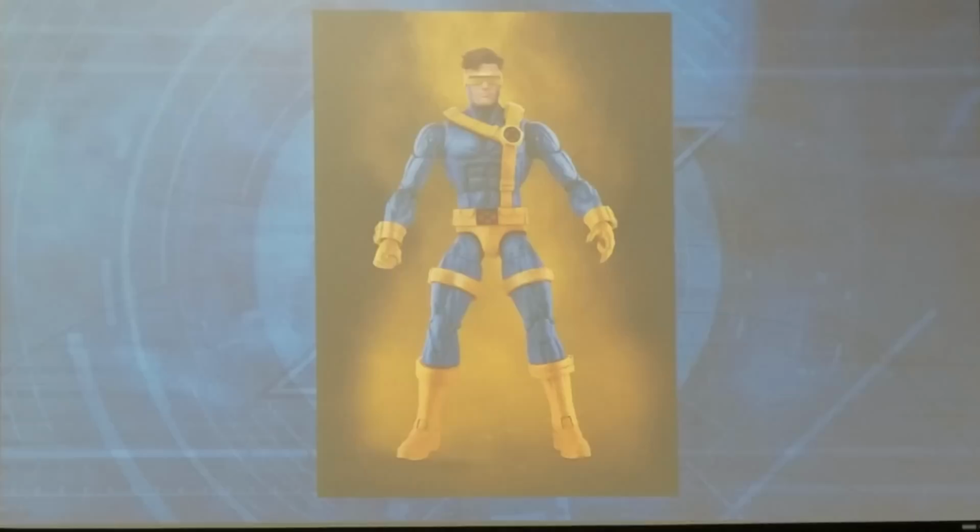He's tall, taller than Juggernaut. Nimrod. He's pre-2000. Nimrod. And he's pretty obscure or weird. It's definitely weird.